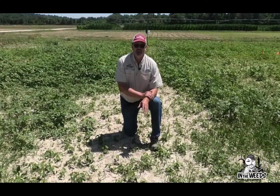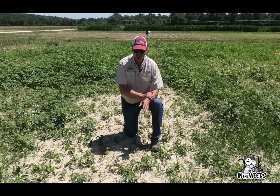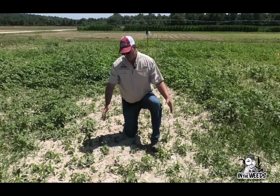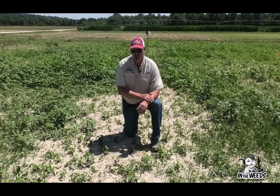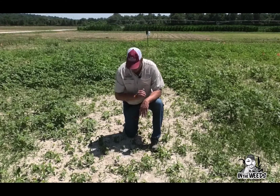I'm now kneeling in a plot that was sprayed with pyroxasulfone, or Zidua, at 2.5 ounces 6 weeks ago. Again, you saw what the non-treated plot looked like in terms of Palmer amaranth size, and while we do have a good bit of pitted morning glory in this area, you do see a very highly effective herbicide in terms of Palmer amaranth. Now, this plot is not free of Palmer amaranth.